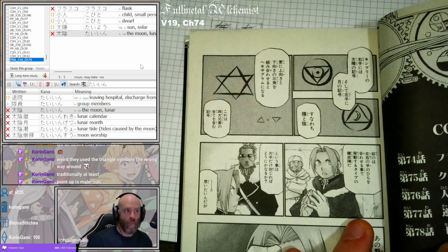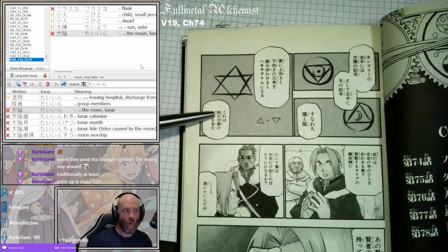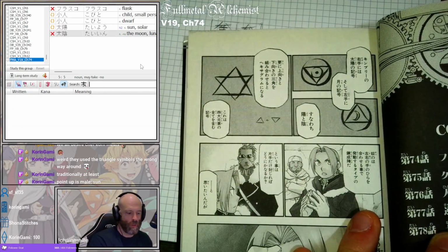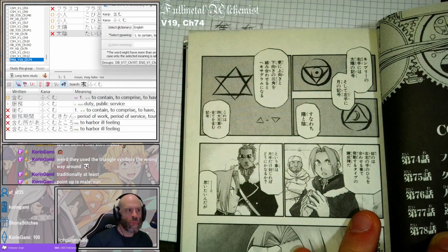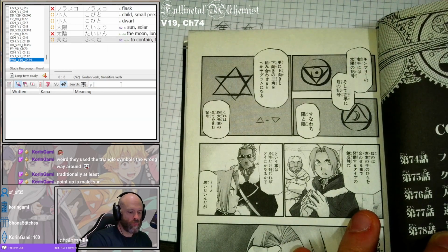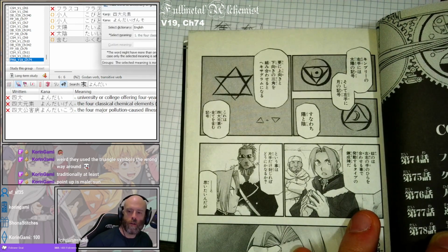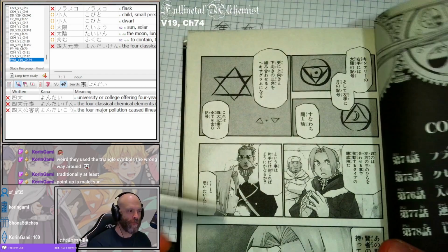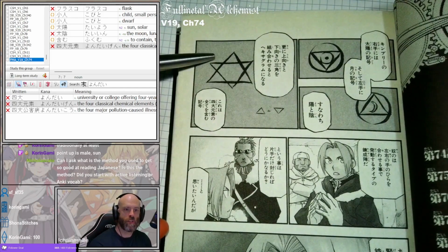Okay, so as for this thing, Yondai Genso, the four big elements, all of them, Fukumu Kigo, a symbol, Fukumu, containing or comprising. I don't know if Yondai Genso is a phrase. Let's check that out. Yeah, it is. The four classical elements: earth, fire, air, and water, which are, of course, the Final Fantasy elements, right? Okay, so this symbol represents the four major elements.